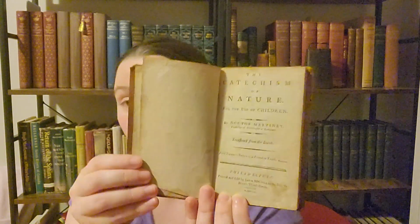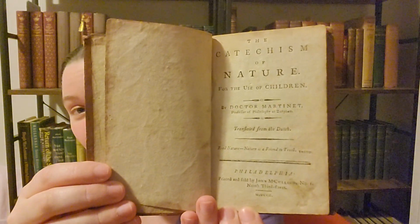Whatever it is, the Catechism of Nature for the Use of Children by Dr. Martinet, professor of philosophy at Zutphen. It says it's translated from the Dutch. And there's our title page here. And it is a heavily religious text.